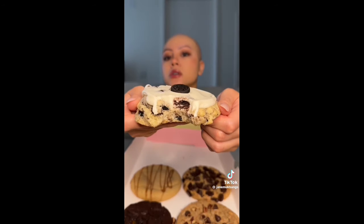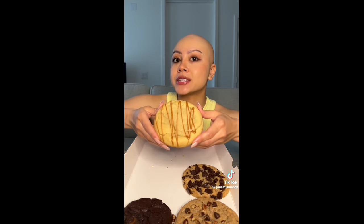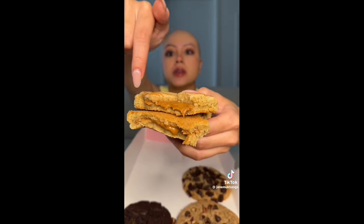I didn't expect the texture on this cookie. It's a cold cookie and it's not as chewy. 8 out of 10. I'm so excited for this cookie just because it's Biscoff. This is the cookie of the week. And there's Biscoff inside of it. A 10.